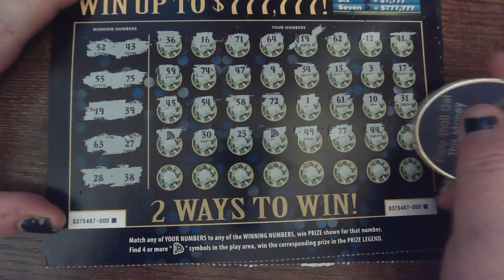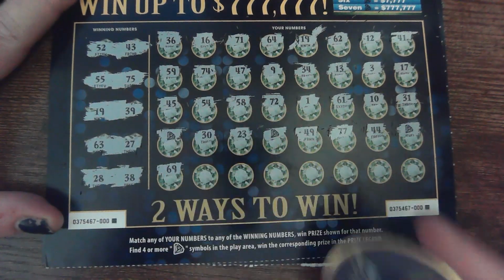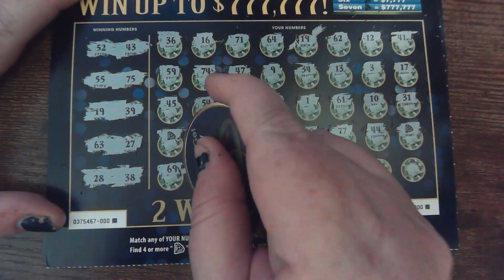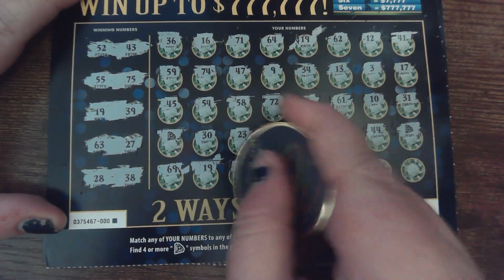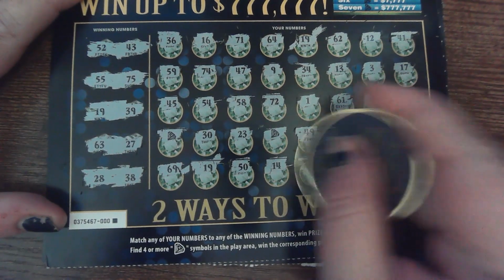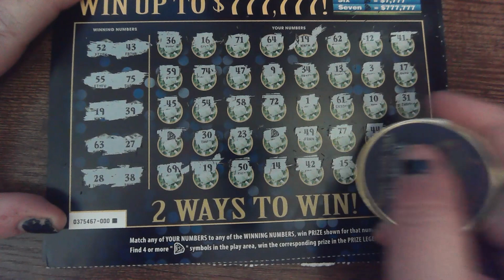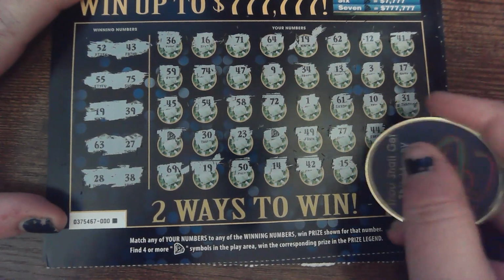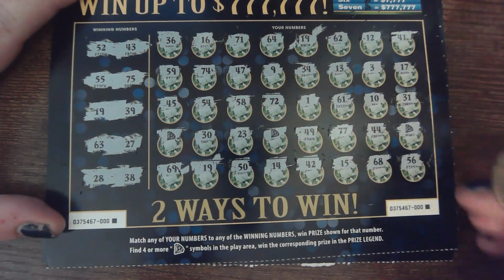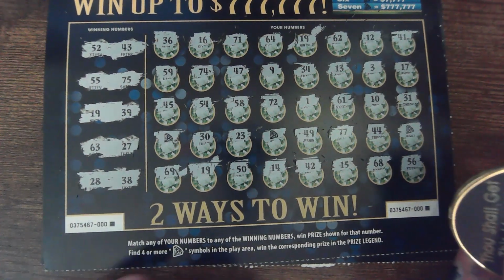44, that's one off of our 43. Diamond, look at that, all three of them in one row. 69, there you go, Joy. 19 is another match. 50, 14, 42, 15, 68, we got 63, and a 56, that's one off. So we've got two matches.